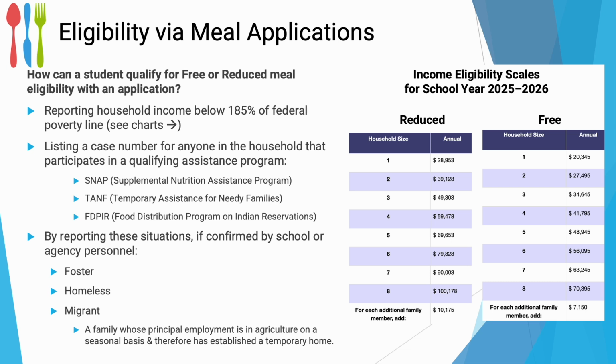They can also report special situations like foster status, homelessness, or migrant, meaning a family whose principal employment is like agriculture on a seasonal basis and has a temporary living situation, and receives migrant education services. Those situations do need to be confirmed by the school or agency. We can't just take the family's word for it like we do with the income or the case number for the program.